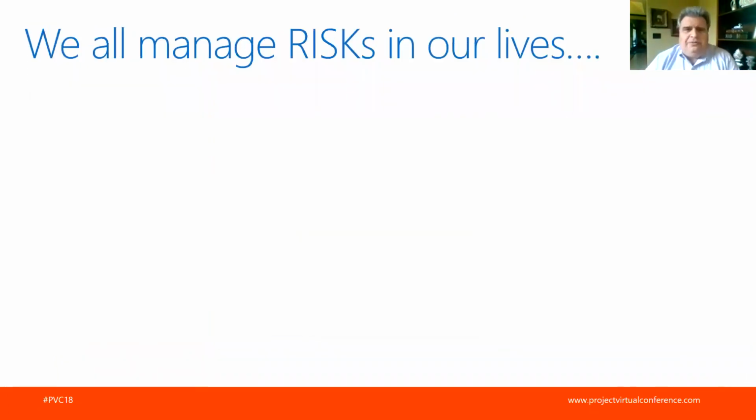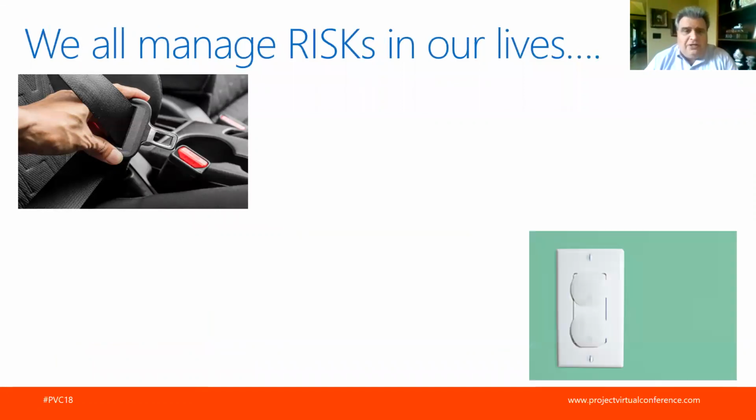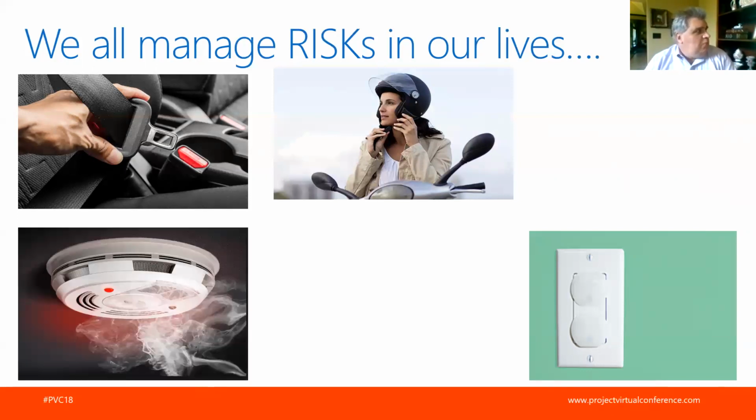Sometimes we wonder, risk is a really hard thing to manage. But actually, we manage it pretty well in our lives because we know what to do. We buckle up in our cars to mitigate risk of injury in a car crash. We put plugs over receptacles to protect our children from electrical shock. We wear helmets on our motorcycles and our bicycles to protect against injury. We use smoke detectors and carbon monoxide detectors to protect ourselves in the event of a fire.